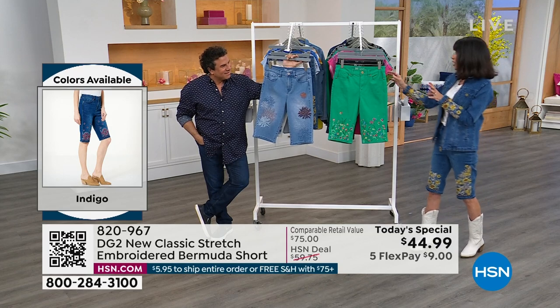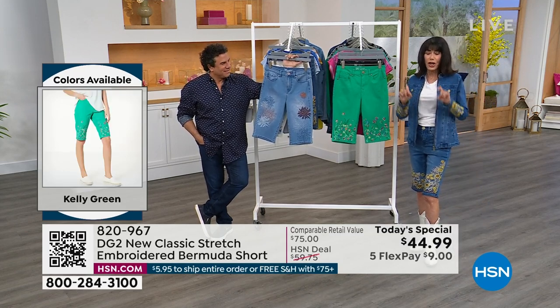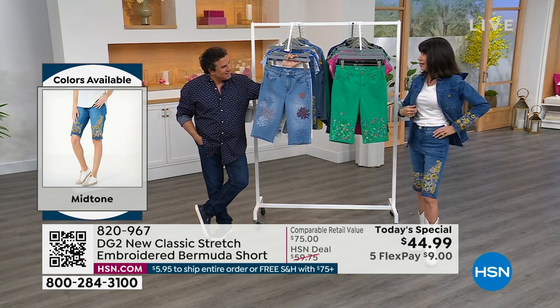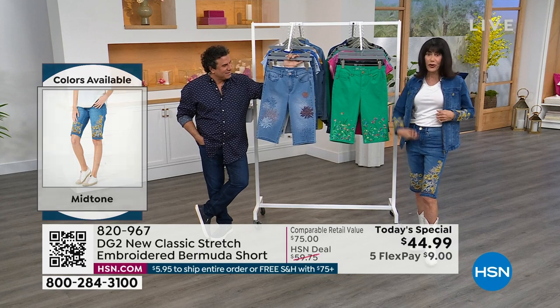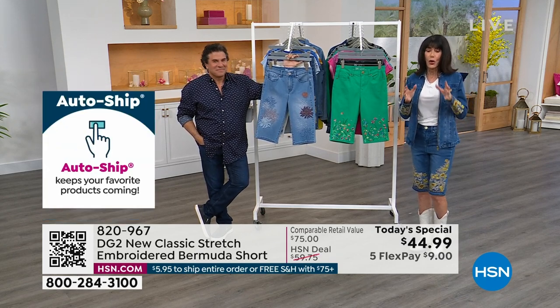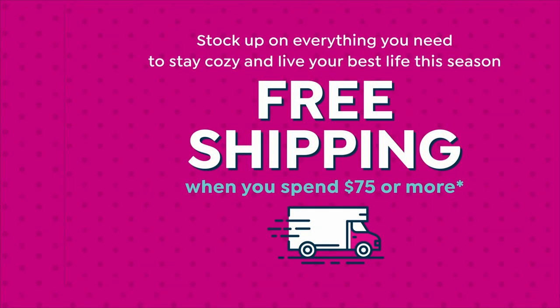So no matter what you're thinking, if you can go for the whole outfit, because here's what's cool. You see $44.99 for the Bermuda short, right? The tee is $39. So even if you just buy these two, you spent more than $75, guess what? We ship everything to you for free. I love that we do this. And that's not just meaning these two pieces, but anything that you're going to buy from midnight to midnight, once you spend $75, everything ships for free.